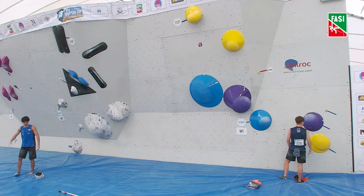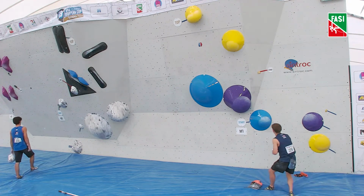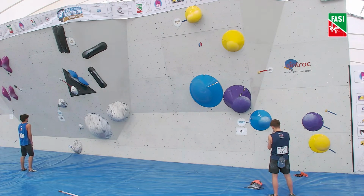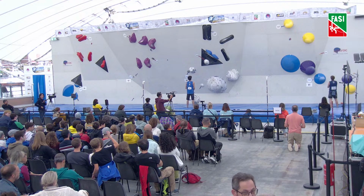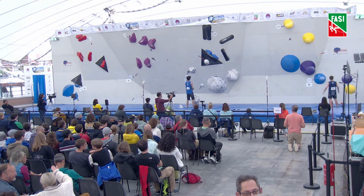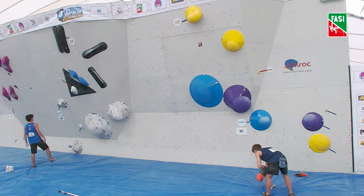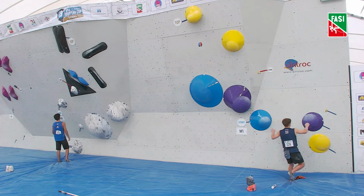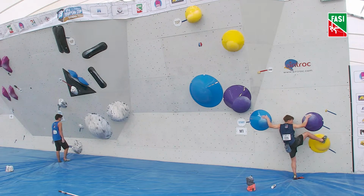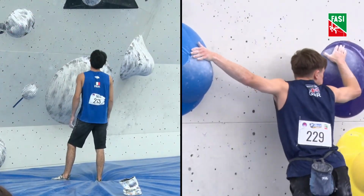So let's see when Etienne pulls on again. The bottom right handhold is very poor. It has just a dimple of a hold. It's a bit of a thimble for one finger, probably. A small amount of texture around where you would put the finger on this dimple, and then apart from that, the rest of the hold is just very slippy. So it's very poor, the start right hand hold.